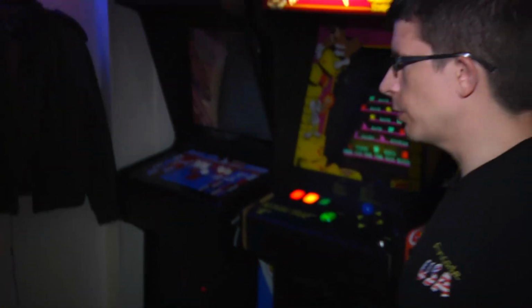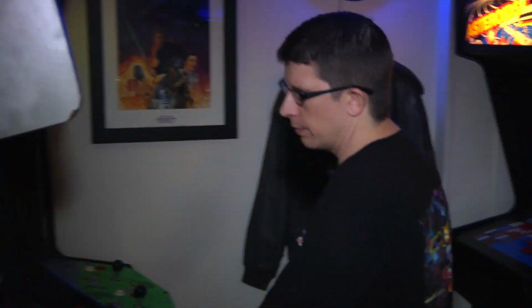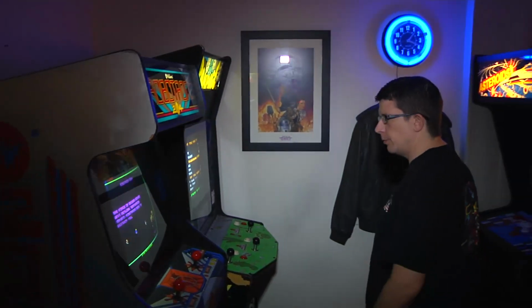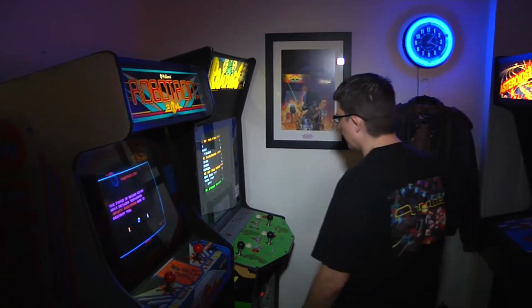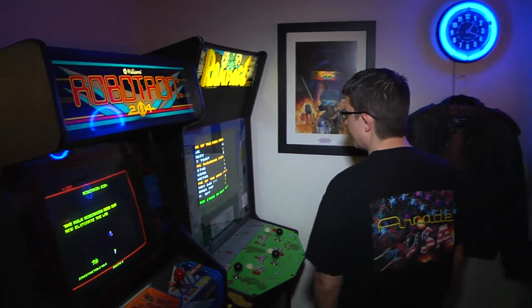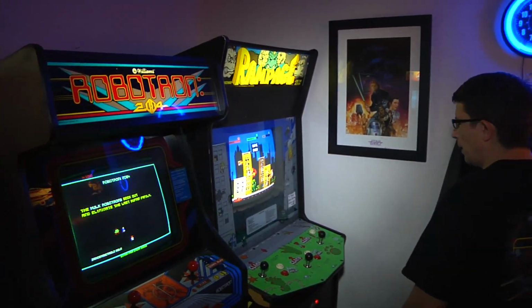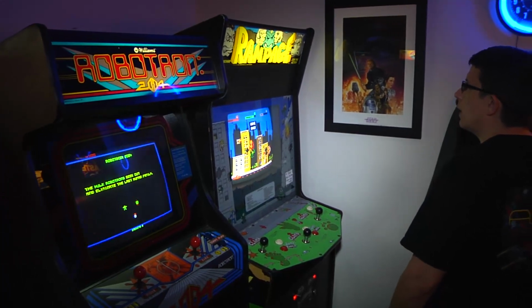We got Robotron, which you mentioned was one of your favorites. Yes, everybody likes Robotron. Too hard for me. Too much going on. It's really hard, actually. It's very, very difficult. Rampage. Kids love Rampage. Now, who created Rampage? Is that a Bally Midway game? Yeah, Bally Midway.